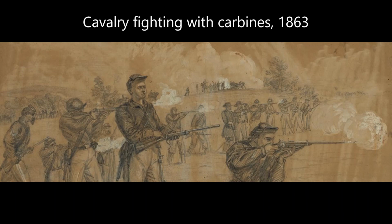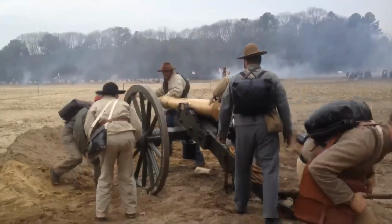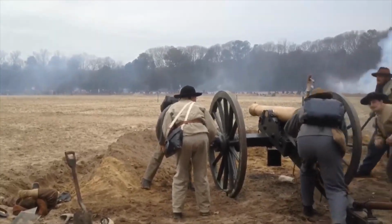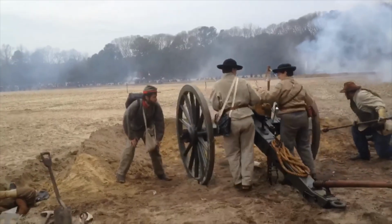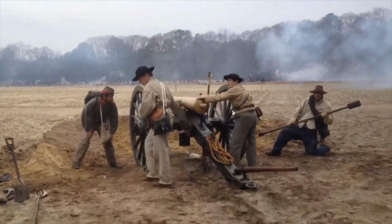All right, for fires, we talked a little bit about infantry at the beginning. Cavalry, typically by this point, would have fought like infantry. They would have dismounted and fought with their carbines. Your main long-range fires are provided by the artillery. The artillery would have worked usually in batteries of 4 to 6 guns. They would have been horse-drawn, so they could move around the battlefield a little bit faster than the infantry. But they're not engaging targets beyond visual range. It's all direct fire. You would have to see your target to be able to engage it.